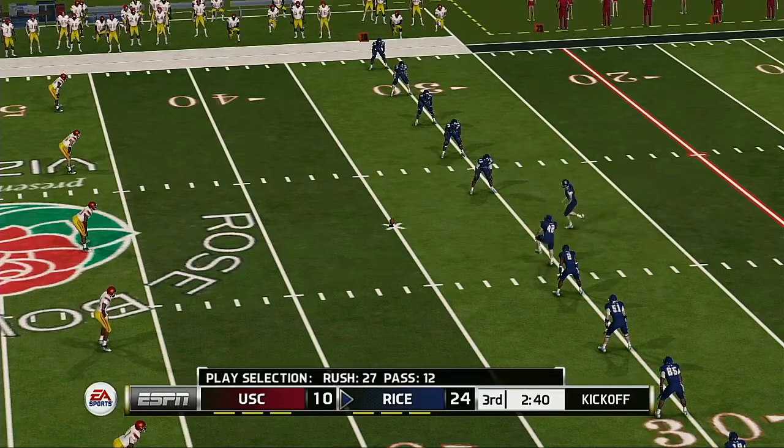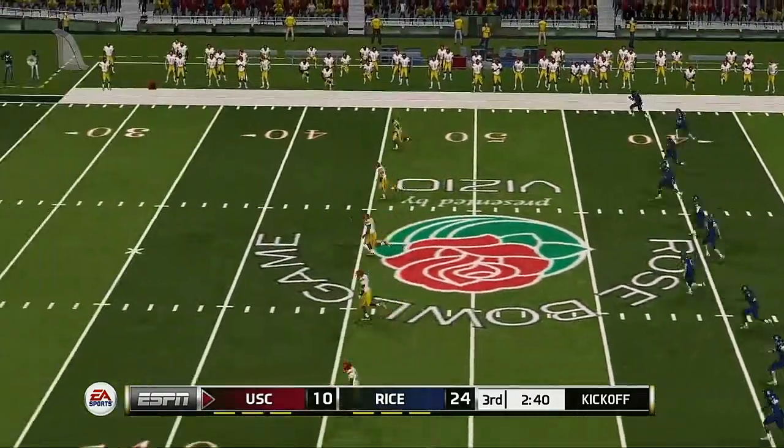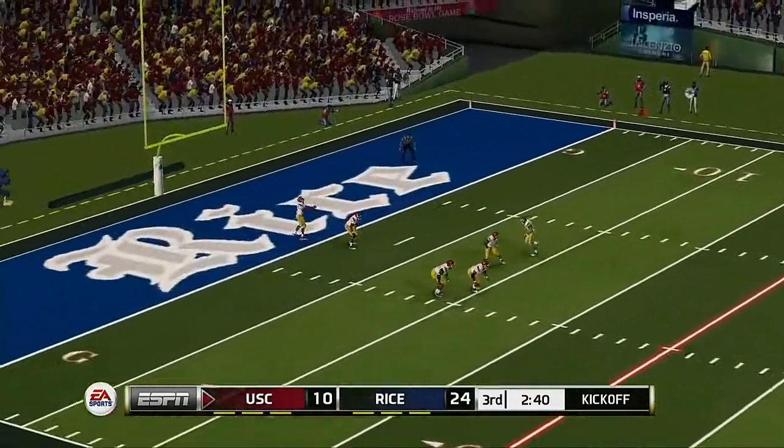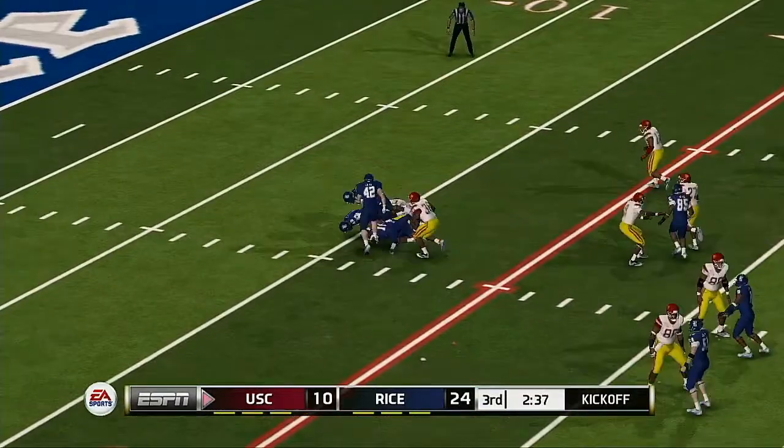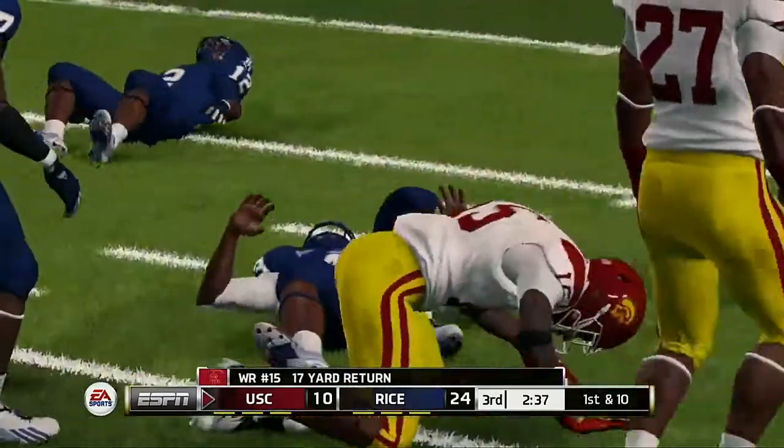Everyone's all lined up and ready for the kickoff. Nice kick, plenty of distance. Tackle made at the 16-yard line.